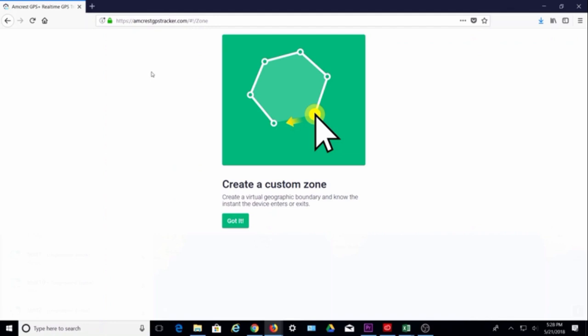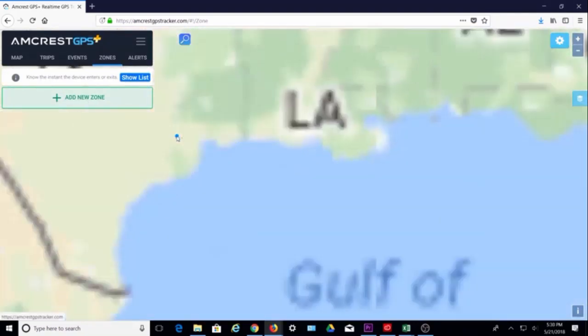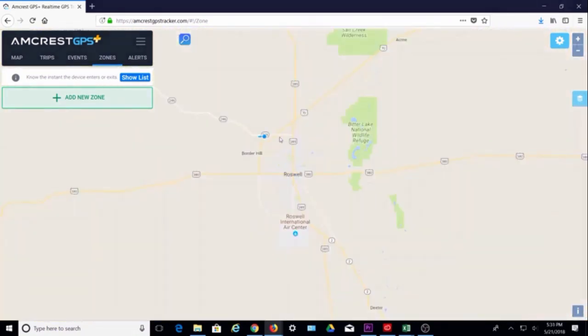To exit the screen, click Got It. Click on Add New Zone. Your cursor will now show a blue dot. To draw a zone, click and drag on the map to find an area you want for your zone, and then click to create a minimum of 3 anchor points around the desired area on the map. You can continue making points to create your zone. When finished, click on the original anchor point, or simply double-click on the map to complete the zone.